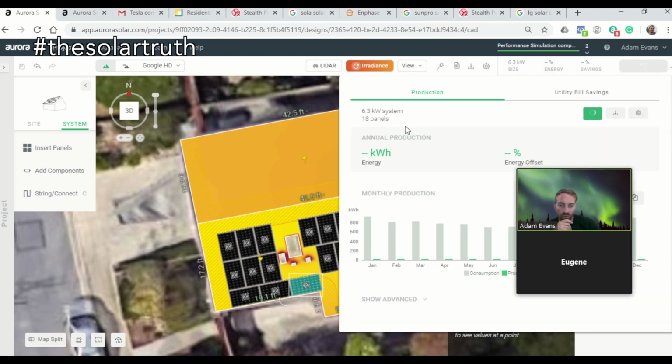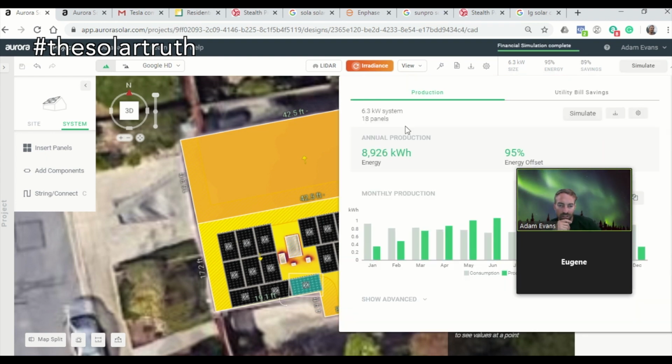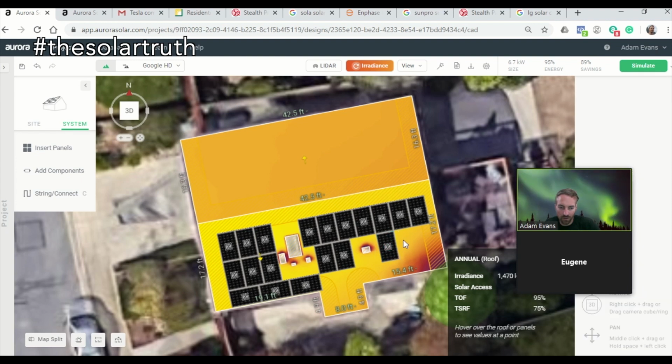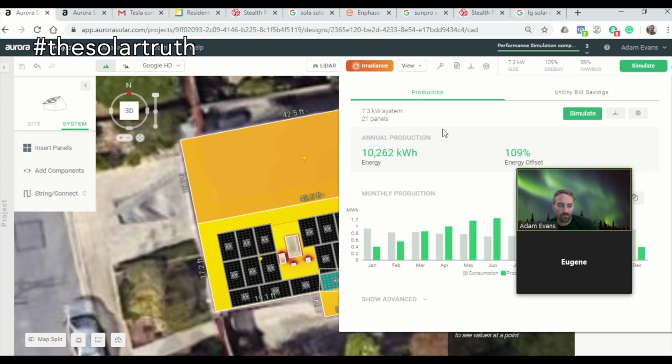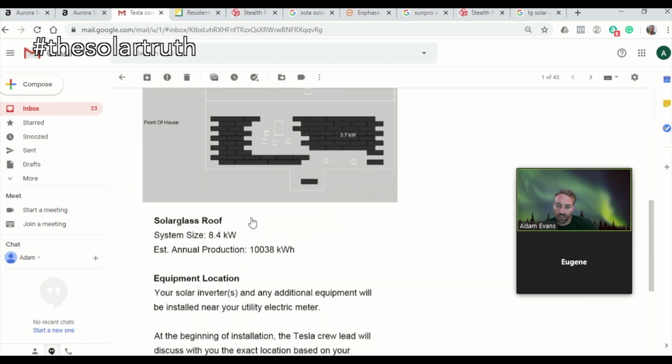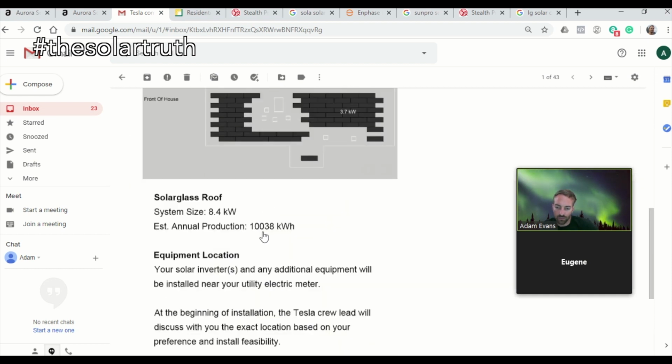So 6.3 kilowatts is going to get us about $9,000, so a little bit more than that. $10,200. And we're at, so yeah, that's more now.